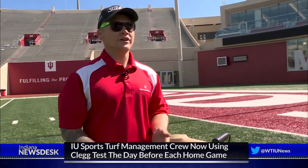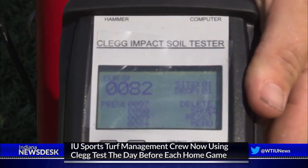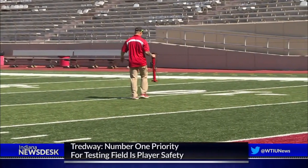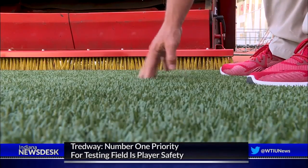Before, the field was only tested a couple times a year. Treadway says the number one reason for doing it more often is to make sure players are safe. On a secondary level, it gives us a gauge of how our fields are holding up. If we're getting a field that's 6, 7 years old and it's starting to test a lot higher than we would like, then maybe we have to think about starting to replace that field.